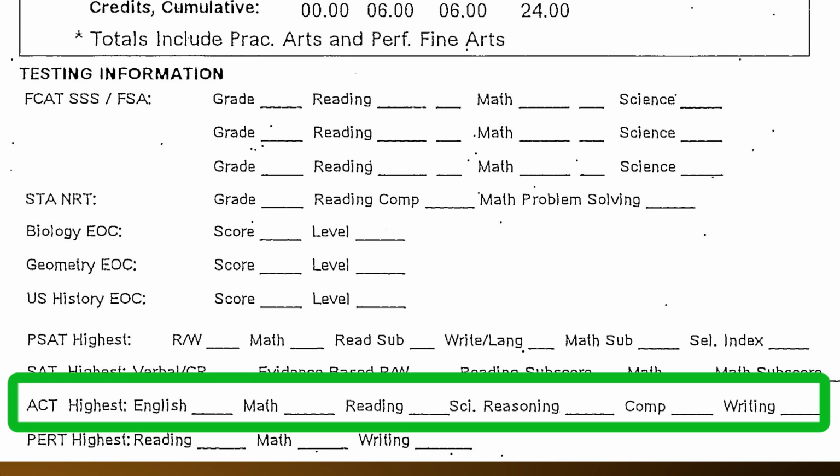And the ACT is the same style. It's another version of a test. It's another standardized test that'll help you get into college, and it focuses on your English, your math, your reading, science, and composition and writing.